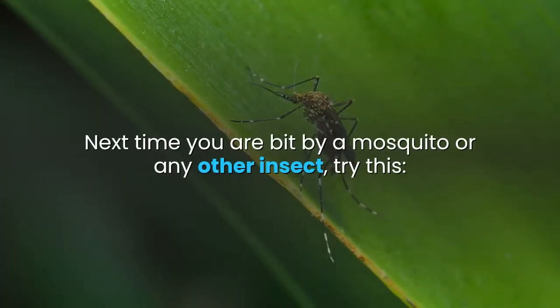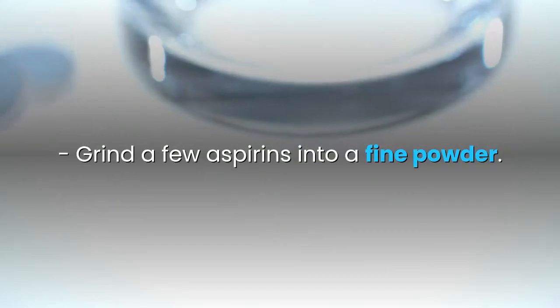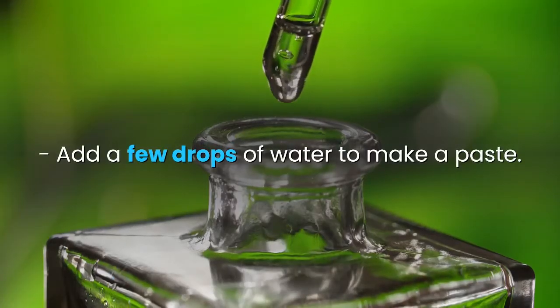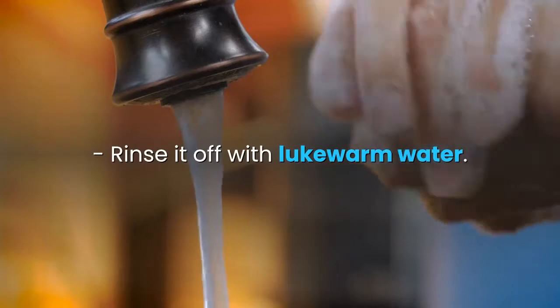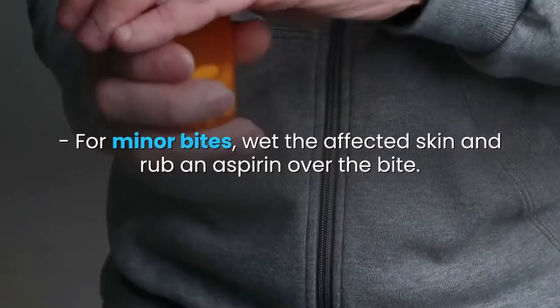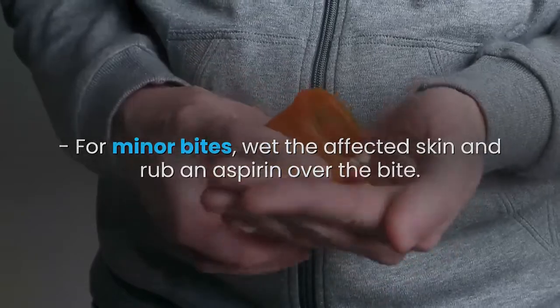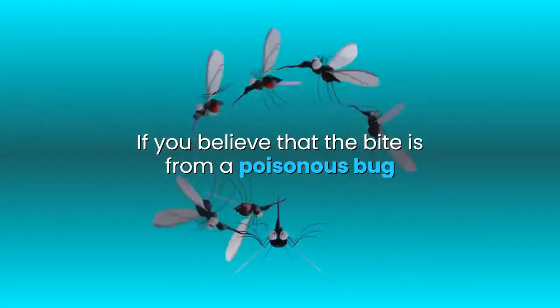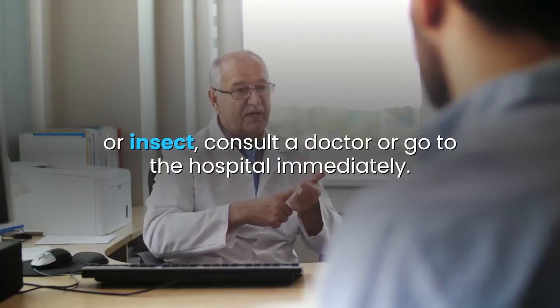Next time you are bit by a mosquito or any other insect, try this. Grind a few aspirins into a fine powder. Add a few drops of water to make a paste. Apply the paste to the affected area and leave it on for a few hours. Rinse it off with lukewarm water. For minor bites, wet the affected skin and rub an aspirin over the bite. This is extremely important. If you believe that the bite is from a poisonous bug or insect, consult a doctor or go to the hospital immediately.